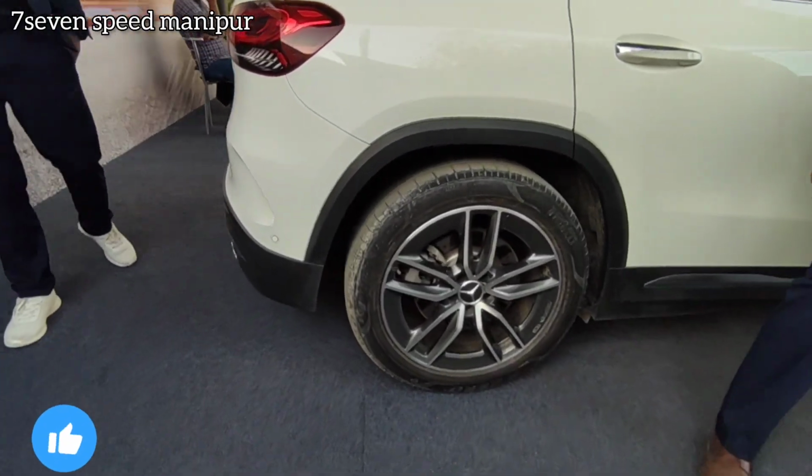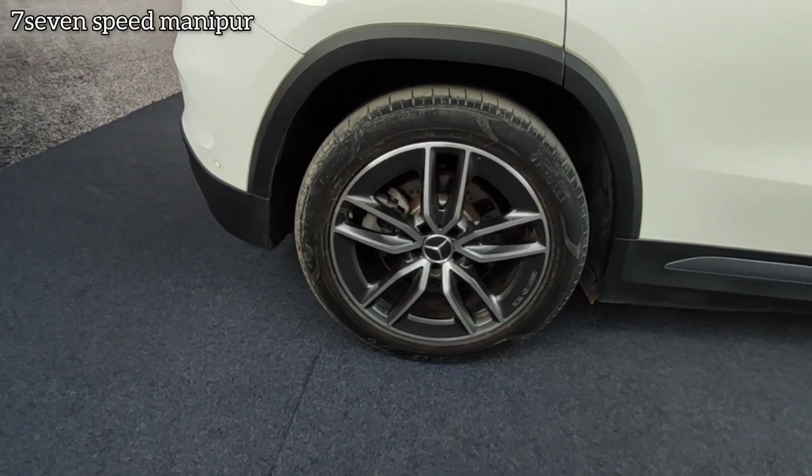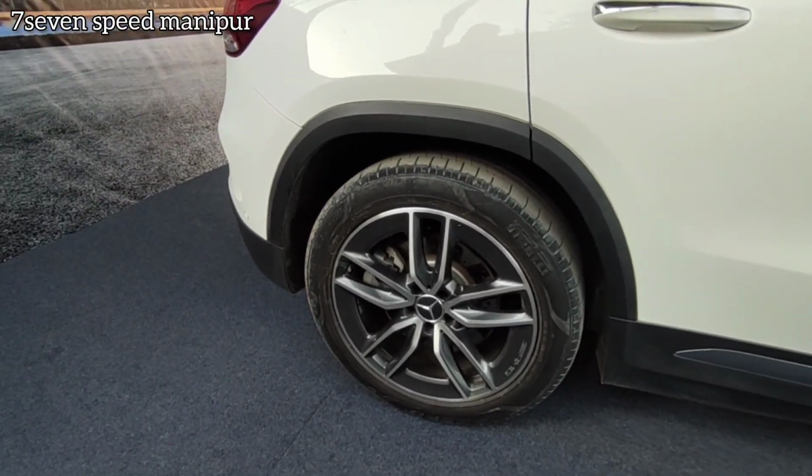Here are the AMG alloy wheels. Normally this comes in the AMG series only.